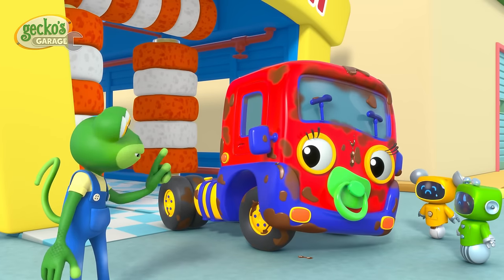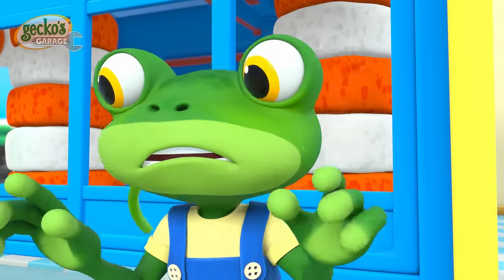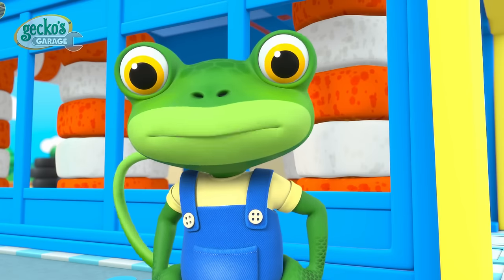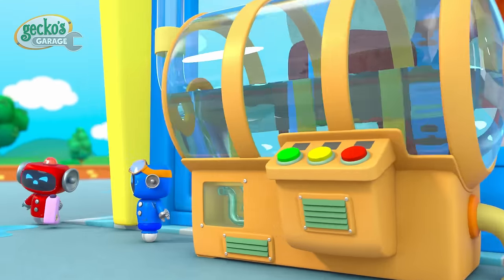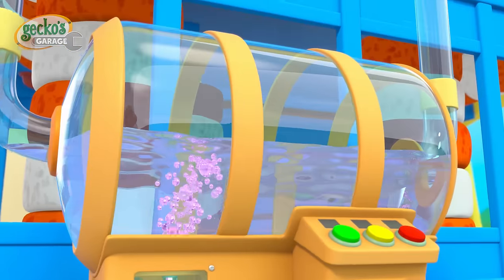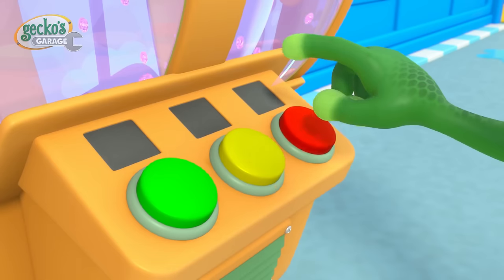That's not right! You're still all muddy! Of course! We haven't filled it up with soap! You can't get squeaky clean without soap! Now the soap is filled to the top, we can wash all that mud off!